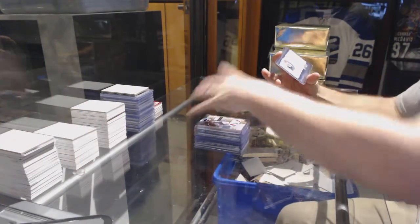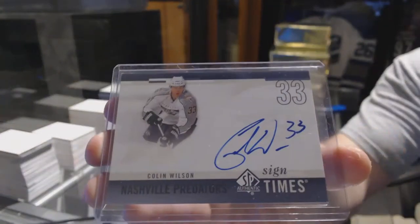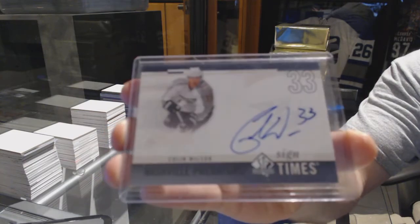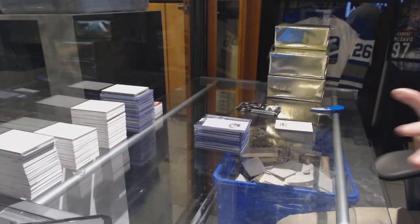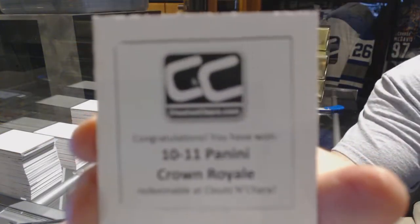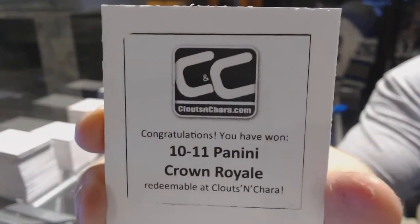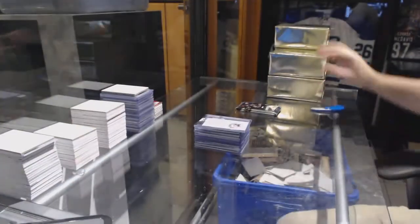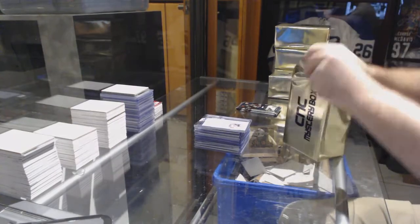And we've got for the Nashville Predators a Sign of the Times autograph, Colin Wilson. The box in this one has a lot of sparkles, and when do you see that one around? 10-11 Crown Royal. You definitely do not see that one too often.